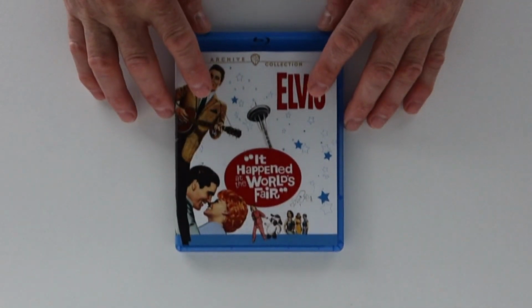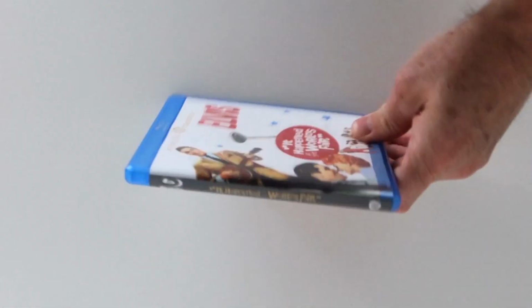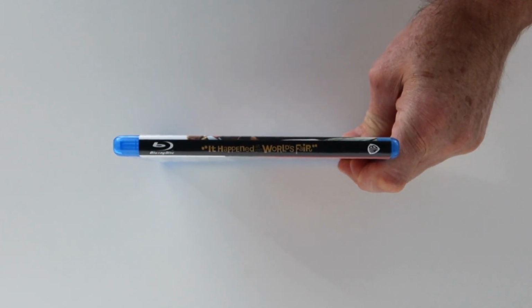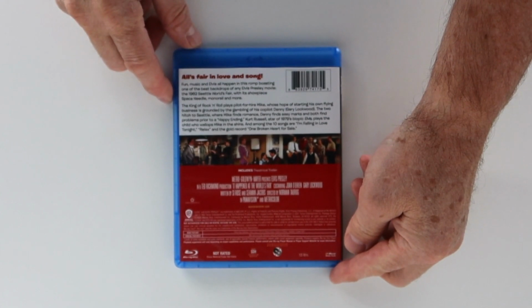I've also picked up It Happened at the World's Fair. This is a really great Elvis movie, probably one of my favorite Elvis movies. There is just an absolute lack of Elvis movies on Blu-ray at the moment. There might be 4 or 5 of them, and whenever they do reissue one, I have to grab it. I've got them all on DVD, but I've got to own them on Blu-ray. These always pull up looking really, really beautiful.